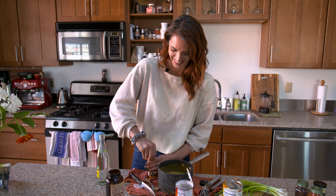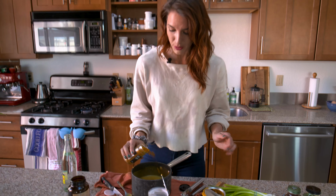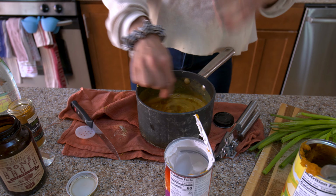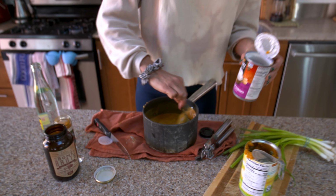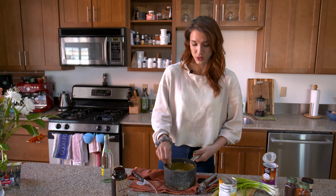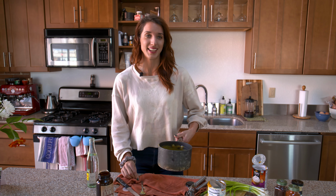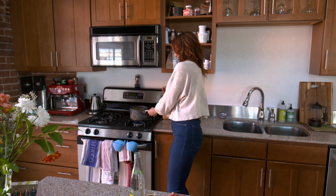I have a problem with opening things. Here we go. Yes. And then don't be shy with your spices. Get crazy. And then you just stir it again. Put it on heat. The heat will help the coconut milk. So coconut milk is a saturated fat. Saturated fat is not a bad thing. It's actually the preferred fuel source for your brain and actually for your heart, believe it or not, despite what the American Heart Association might say. It is incredibly delicious and nutritious.